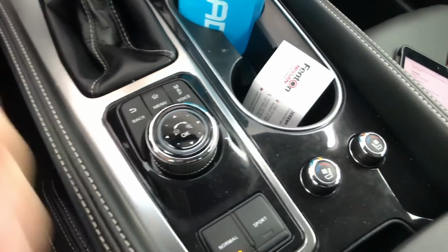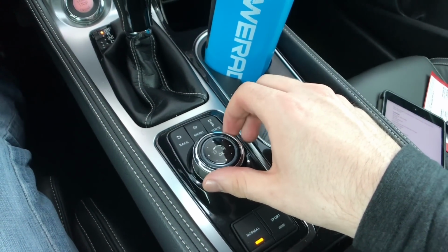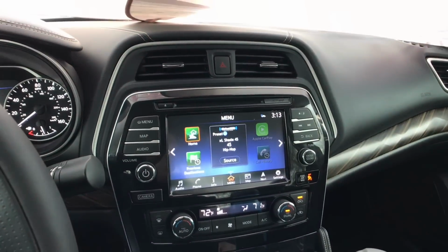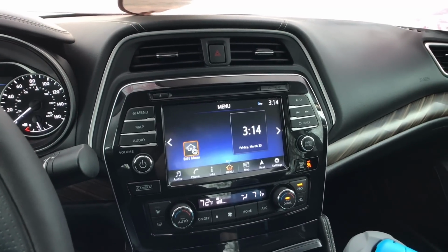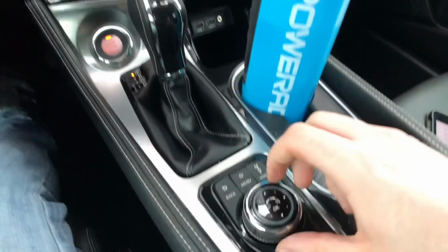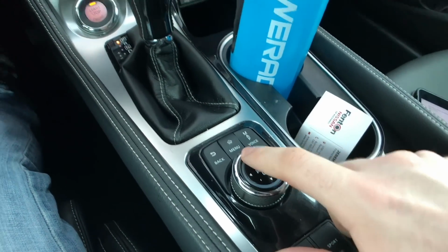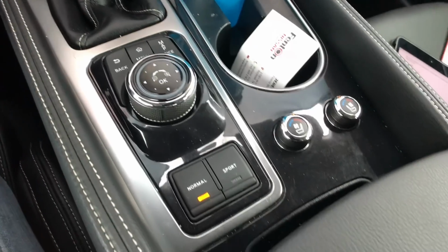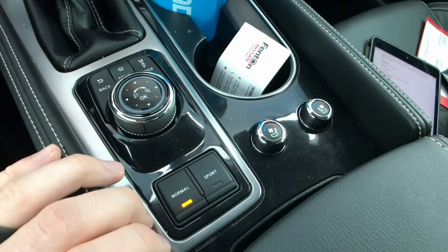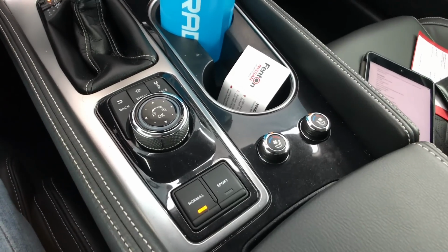One cool feature that I really like here is that we actually can control part of our screen by turning this knob. For example, look up at the screen, I turn the knob so you can control the screen without actually having to touch it, which is a really nice feature. Plus, you can use these little buttons. You can actually depress this to control the screen up there. This car does give us a normal or a sport mode. Obviously, when you go to sport, you're going to have a more responsive transmission. It's going to hold the RPMs better.